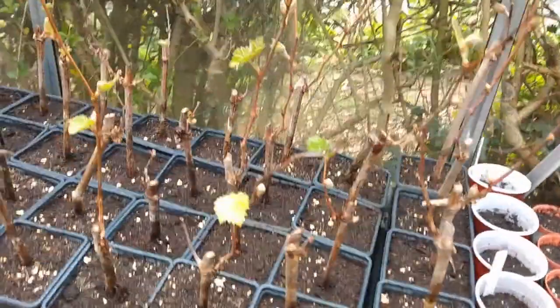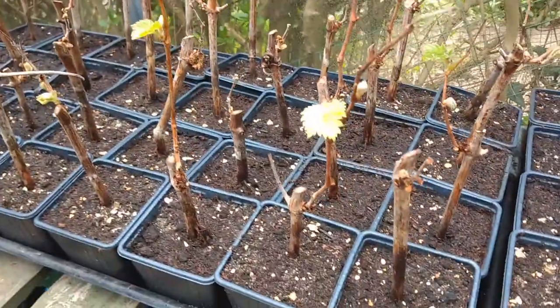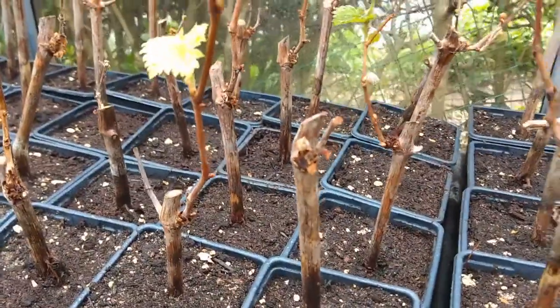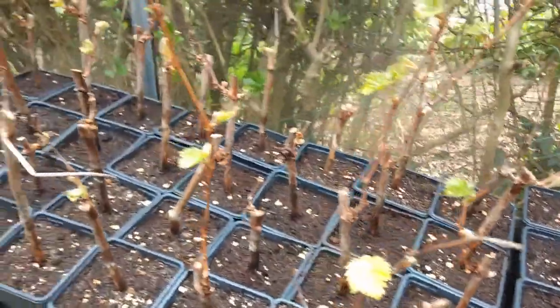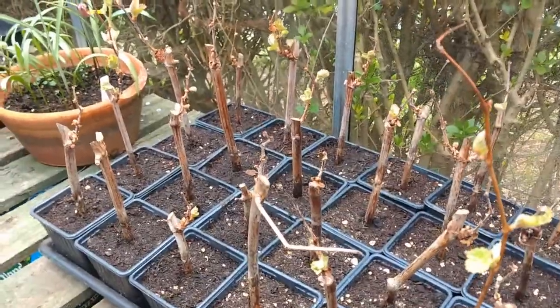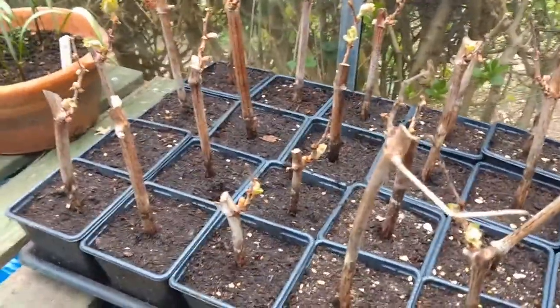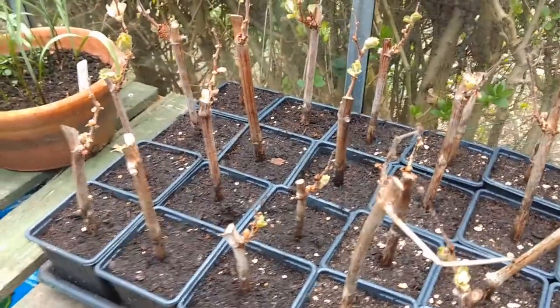Over here, we've got grape cuttings. These were all done last year, and we've only recently potted them up. Some of them look like they're not doing much, but they will grow. And they're really easy to do, grape cuttings. You literally just cut a piece off the grape and stick it in a pot, leave it for a bit, and it will grow roots.